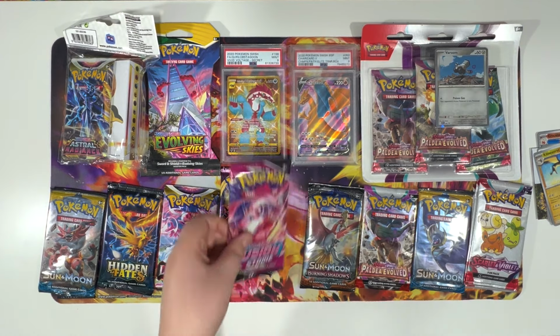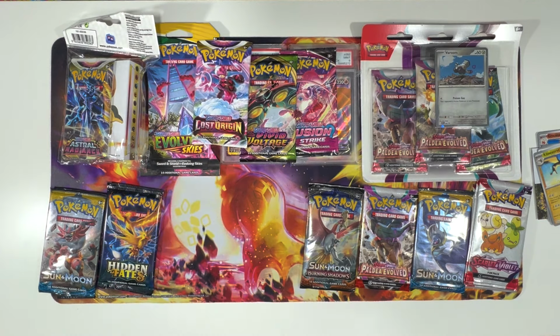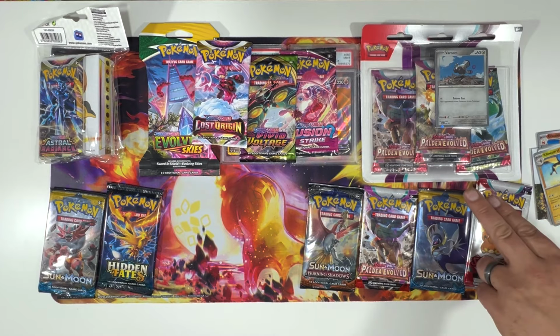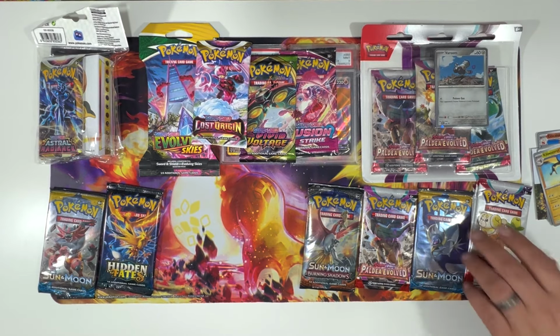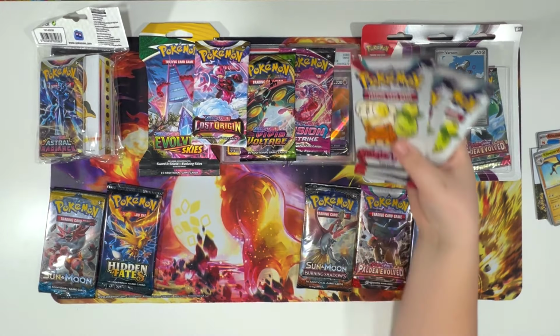So you can pick a Fusion Strike, Vivid Voltage, or Lost Origin. What about that Astral Radiance in the binder? Oh yeah, that one as well. What about one of the Paldeas here? What about one of these fun packs? Someone might want some fun packs. Oh yeah, maybe. We'll go for one fun pack.